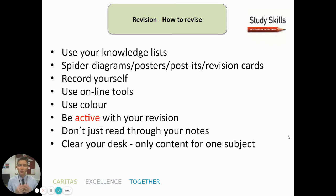Now, once you've got your knowledge list and you know you've covered everything, then you need to start doing your physical revision. And you should always be doing something active. Revision isn't passive. You should be doing something all the time. So examples of this, as I've put on the slide there, would be spider diagrams, posters, post-its, revision cards. You can record yourself like I'm doing at the moment. There are loads of online tools, for example, on the BBC website. Make sure if you're doing spider diagrams, you use colour as much as possible.